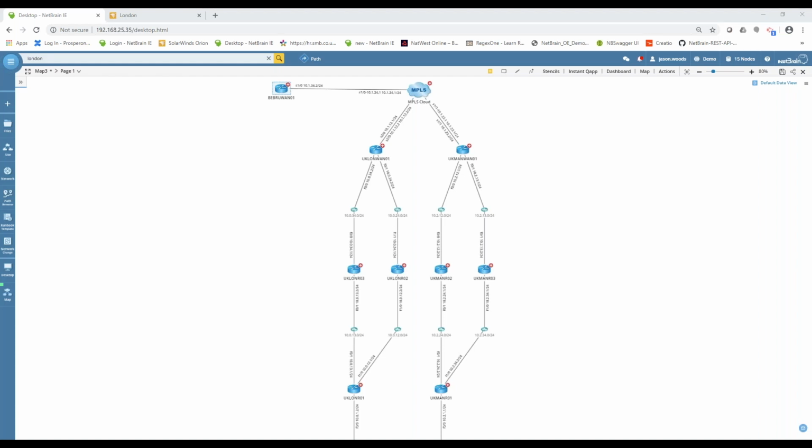Sorry, Mark, are you able to see the document? Sorry about this. Nope, I can't see the documents because you're sharing your browser window, so you just need to do share. Yeah, maybe one second, let me just share.